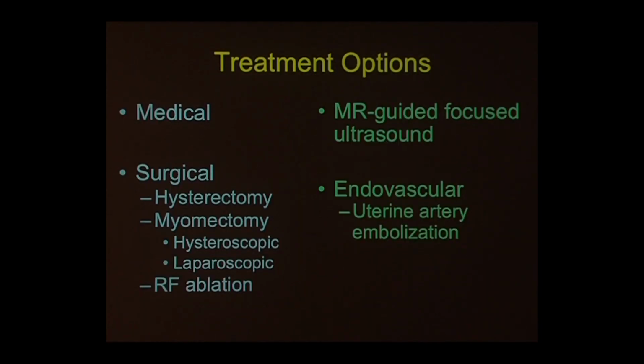So this is just a list of the treatment options, which include expectant management, medical management, minimally invasive surgery, open surgeries, and the radiological procedures. And Dr. Coe is going to be our expert about those radiological procedures.